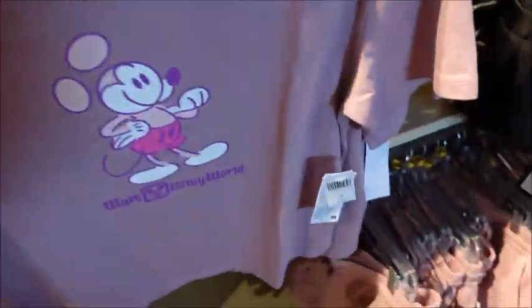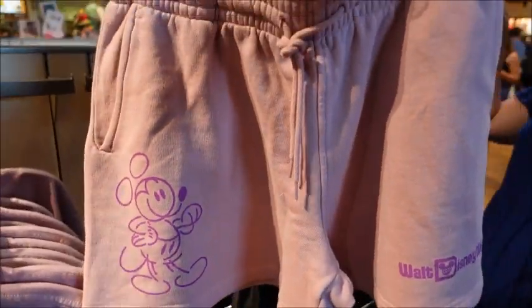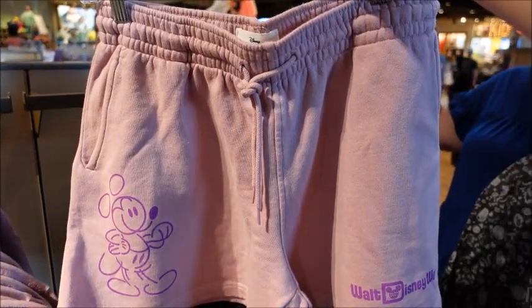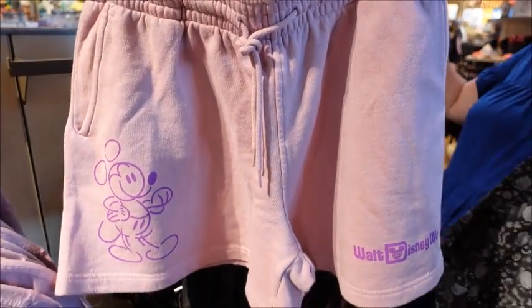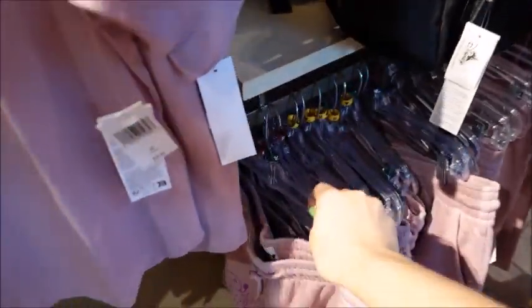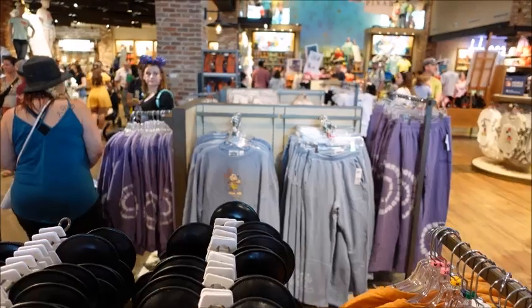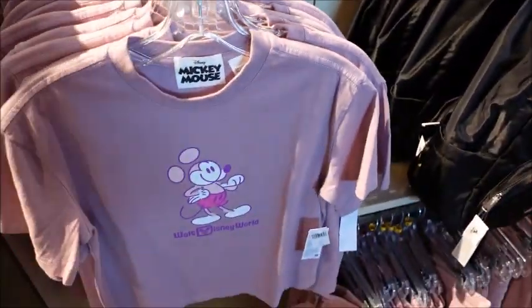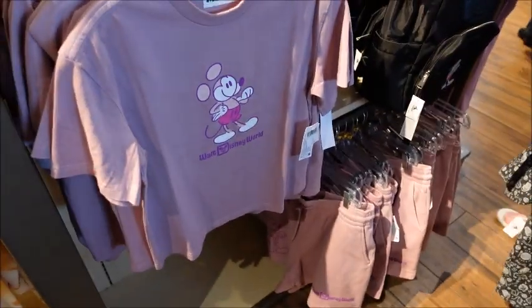Yeah, I mean, it's a thick shirt, and as Mom said, it is sweat shorts, so more sense, but you definitely couldn't wear this around the park in July. I mean, you could, but you'd be real sweaty. So they've got them over there, pretty much every color. They've got gray, beige, it's all the same collection, just all the different colors, now in t-shirts and shorts.